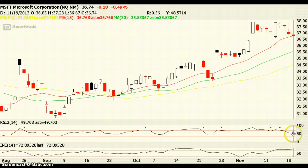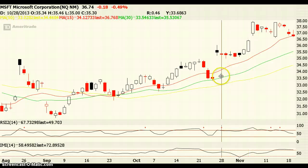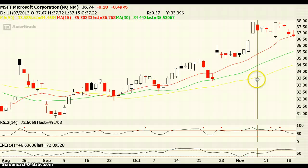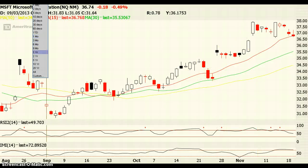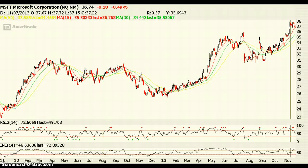Relative strength index still not oversold, so we could see further weakness. I was anticipating a move down to the 36.50 level. We could get back to about 36, fill this gap. This gap I don't think is going to get filled down to the $34 level. It's something to keep in mind here for Microsoft. I think it's going to be a very profitable move to the upside. This is going to be a $40 stock heading into 2014.